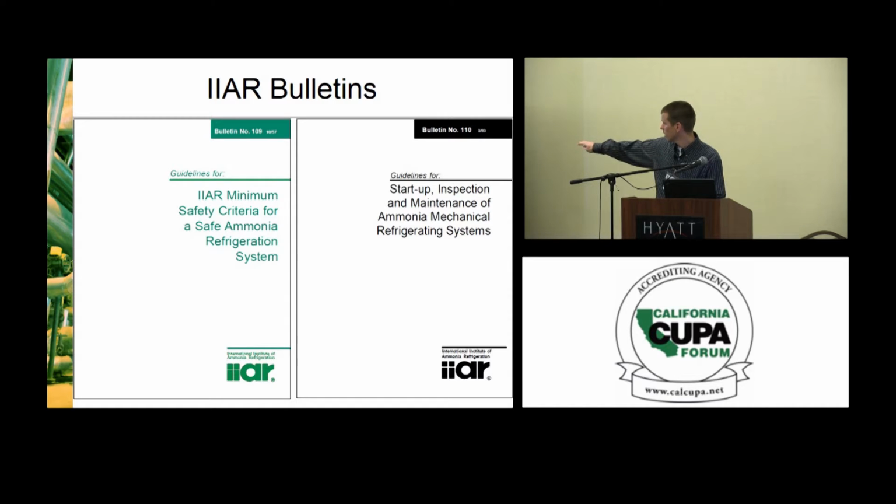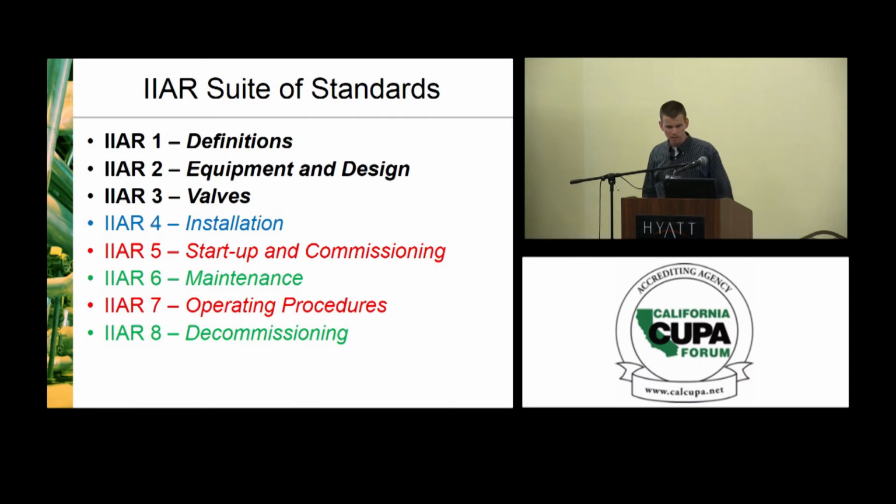So Bulletin 109 and 110, which are up here, this is what they look like. The forms at the back are two-sided. The front usually has the equipment info. The back has the checklist of what to do. Okay? But IAR is removing all of their bulletins.